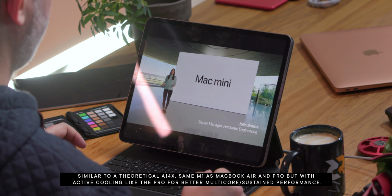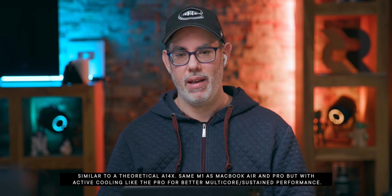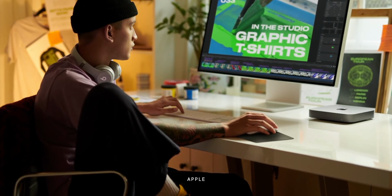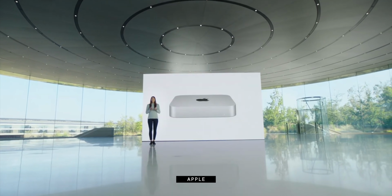And we have Julie Brahms, who's Senior Manager of Hardware Engineering. She's going to tell us about it. So similar power profile, but just in the desktop and without an attached monitor. Originally, the Mac Mini was designed for people who were switching from Windows. It was bring your own display, keyboard, and mouse. And it was meant for students, developers, hobbyists, home theater, all those sorts of things that you just wanted a low-cost entry-level Mac to do.